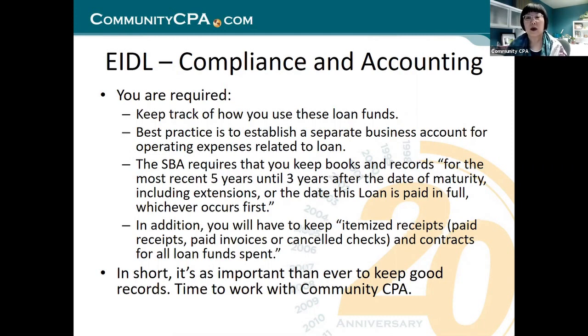So with the EIDL loan, and the PPP, and also payroll deferrals, those kinds of things, we are touching on government, because the government is giving you money on PPP, and the government is giving you the EIDL loan. They have the right to do a compliance review, and they have a right to ask you to do your accounting right. So here is what they want: keep track of how you use these loans. The best practice we tell clients is that whenever you get government money, your PPP, your EIDL loan, put it in one separate bank account. Every payment out of that bank account, you should have a record, and you should keep that record.